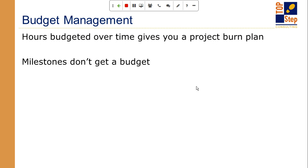So hours budgeted over time give you a project burn plan. You basically plan out tasks, ideally down to the person level, so you know how many hours, and the cost of those hours, that are going to be delivered through the lifetime of the project.